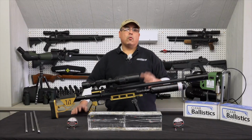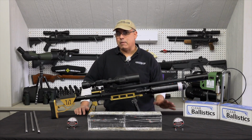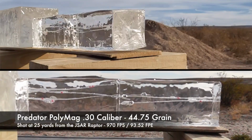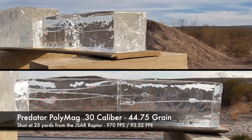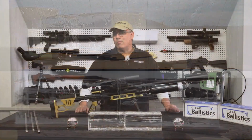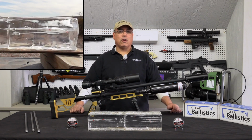So while we're showing you some very cool ballistics, let's talk about what we're getting out of this rifle and the 30 cal Polymag. We're looking at a 44.75 grain projectile doing 970 feet per second, and that is basically turned down. Guys, that's just turned down. You can imagine if you got some nice slugs, you could really push this. So we're at 970, 44.75 grain pellet. That's 93.5 and some change foot-pounds. That is smoking fast. So when that hits the gel, you can imagine it does a ton of damage.